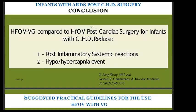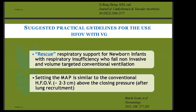However, based on our experience in our hospital, where we have used high frequency oscillatory ventilation with volume for the last probably 7-8 years, we use it as a rescue respiratory support for newborn infants with respiratory insufficiency who fail non-invasive. Our aim is not to ventilate, but to use non-invasive. Then we go to volume target conventional, and if it fails, we go to volume target high frequency.